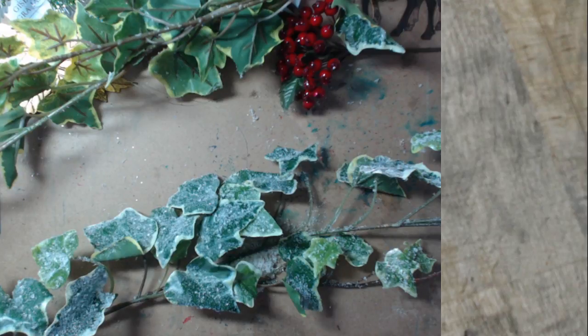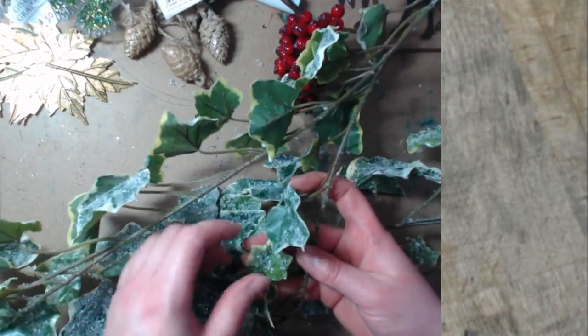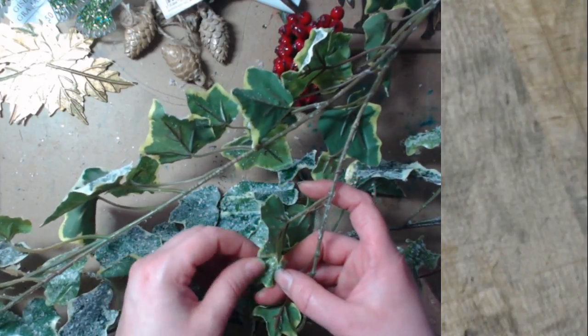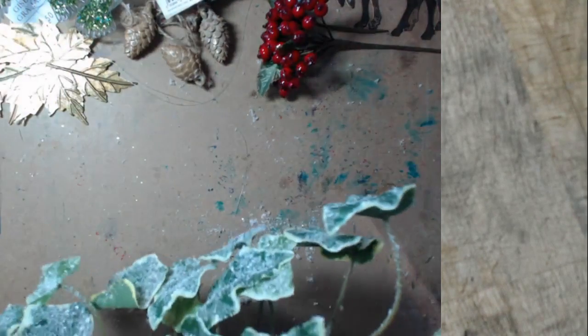So for me, I want woodland themes within there. And I've got the fake leaves in the autumn colours, but I've not got much in the greens. So this is good because it's green, it's fresh, and you've got the sparkle on it again. This sparkle's a lot sturdier than the other sparkle on those pinecone things. So I'm not going to have so many crumbs like a snow pile on my table.